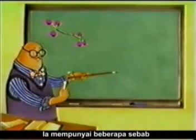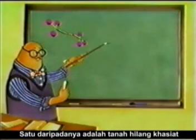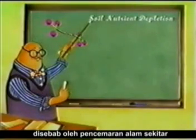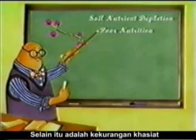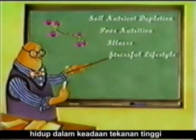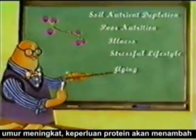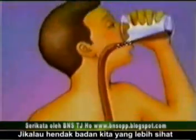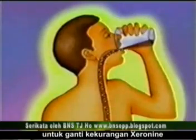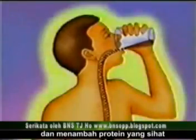There are several reasons why the body requires a proserenine-rich supplement. One of these is the loss of micronutrients from the soil due to chemical fertilization and soil nutrient depletion. Another is poor nutrition, illness, or a highly active or stressful lifestyle. Even aging will place an increased demand on proteins. In order to meet these demands and keep the body healthy, we can increase our supply of proserenine by drinking noni juice to overcome the effects of low levels of zeranine and restore healthy protein assimilation.